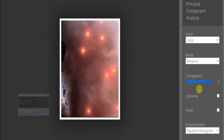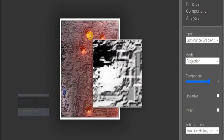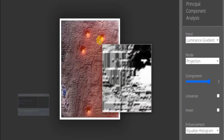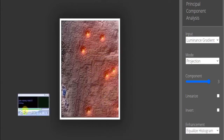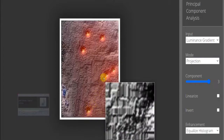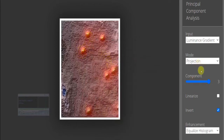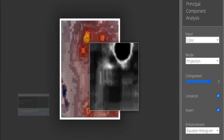We go down here to the principal components, luminous granis, and it will show you another version right there. There's an inverted version of it. You see how it indents the cloud, guys? Wow. Object. That's a real object. I'm gonna rise. Color. Here we go. That's the ultimate right there.